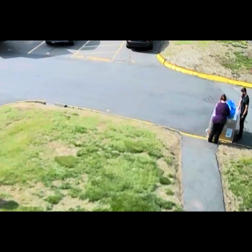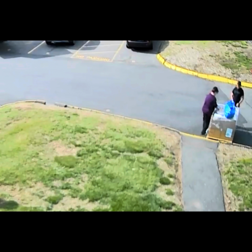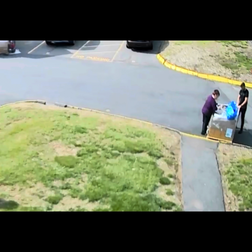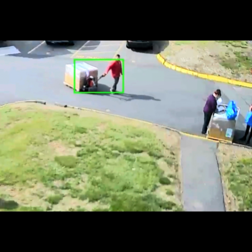So I made sure to get the shelf poles, but both of these are Amazon pallets. And that's me and my son opening the first one, and here comes the second one.